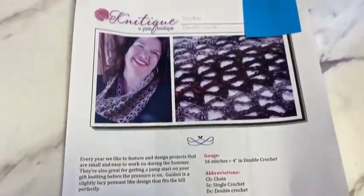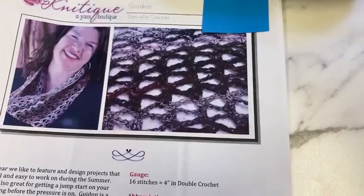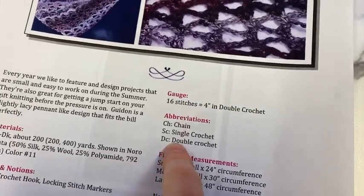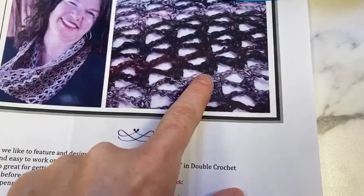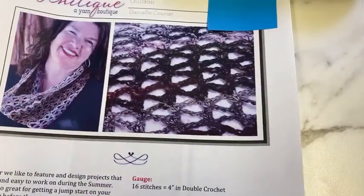And a very fast project. Do you want to tell more about the skills involved? So this one doesn't take much. All you need to know how to do is a chain, a single crochet, and a double crochet. And while you're not working in the chain spaces on this one, it's very easy to find where you work into, because it's this little nub right in between the chain spaces. There's really only one place to go.